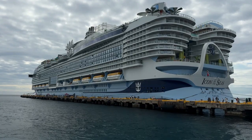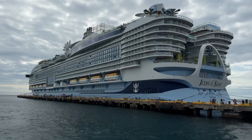So let's start off with some quick facts about the ship. Icon was built and launched in 2024. Obviously, it was built all in the 18 months prior to that. It launched in January of 2024, so we're a little over a year old here.